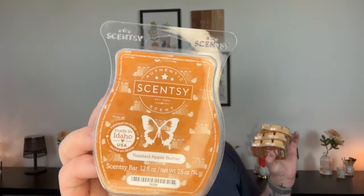Now this one, I'm kind of disappointed, but I ordered 4 because I feel like it'll be a good mixer and I feel like over time I will enjoy it more. Toasted Apple Butter. Now this is no Apple Butter Frosting, you guys. On first sniff, you can kind of get it, but it's an emphasis on the cinnamon and the butter note, but there's no apple.